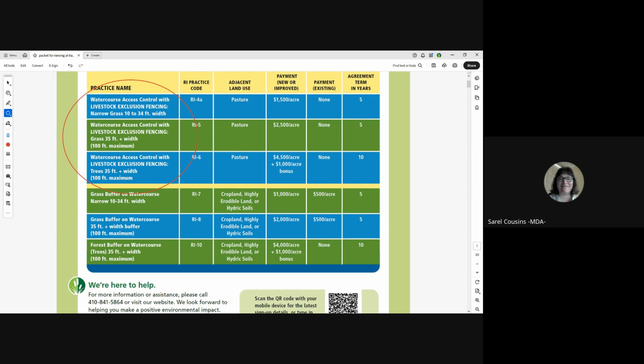The application will be completed by the Soil Conservation District staff with the assistance of the applicant. Maryland's 2025 Conservation Buffer Initiative provides financial incentives for farmers and landowners to create or improve conservation buffers along waterways, helping to reduce soil erosion, protect water quality, and enhance habitat. The program supports two primary buffer types: watercourse access control, which is listed at the top here, with livestock exclusion fencing for pastures adjacent to streams.